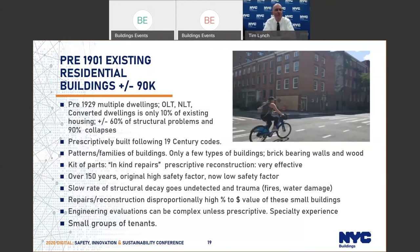Over 150 years, this is one of the things that you've got to keep an eye on: the original high factor of safety. These buildings were built with very high factors of safety. They were built not for deformation. They were really built for progressive collapse because there were multiple stakeholders who wrote the codes. The fire department did not want these unreinforced masonry buildings falling on fire and first responders. So they had a lot of fuses inside the buildings to stop them from progressively collapsing.